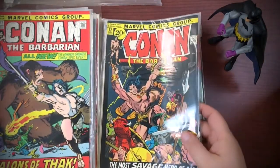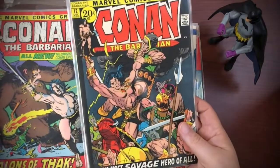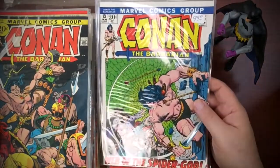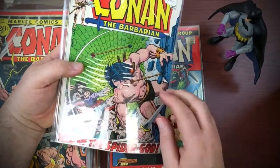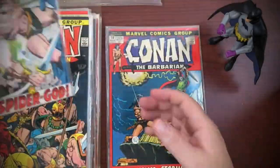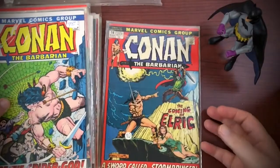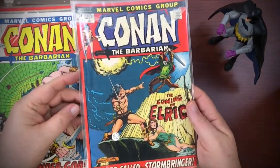12. That's a Gil Kane cover, I believe. And this? Well, it wouldn't be, but doesn't that face look like Tom Grummett? Kind of does to me. But it's still Barry Windsor Smith. So I don't know why we got a Gil Kane cover there for no particular reason. The Coming of Elric. 14.